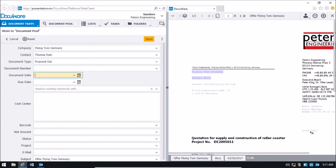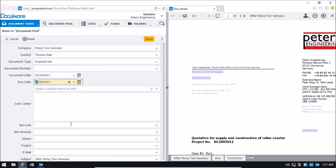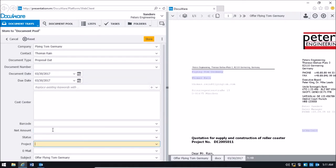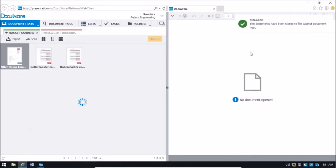I'll continue just by saving some of the information. There's also standardized controls. So here we have a calendar control. We can choose a date from the calendar. And again, we have the ability of typing in and the list automatically being filtered based on what you begin to type. So I'll just finish off by filling out all the required fields for this document, and then we'll just click the Store button to complete that index and store process.